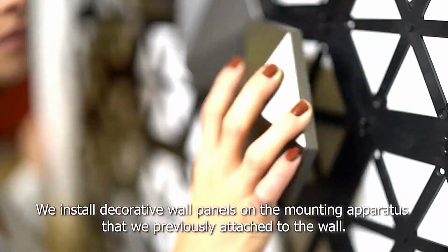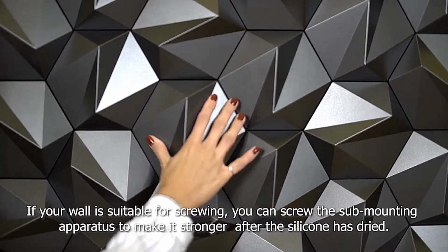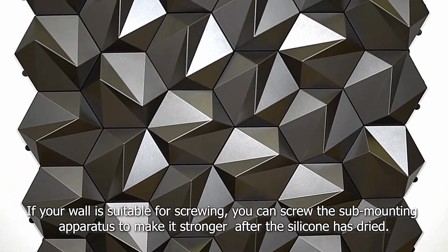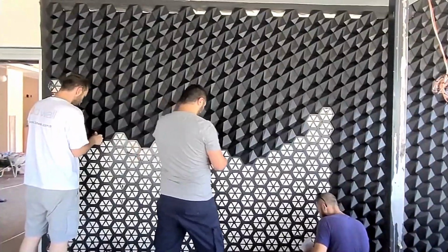Crafted from a lightweight yet sturdy polymer, the panels are reinforced and meticulously painted to mimic the appearance of metal. The realistic finish is so convincing that it's difficult to distinguish from actual metal until touched.